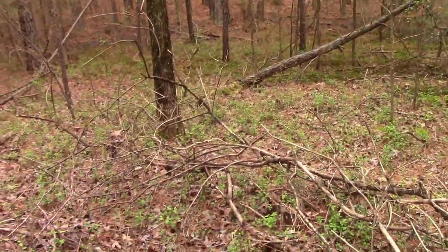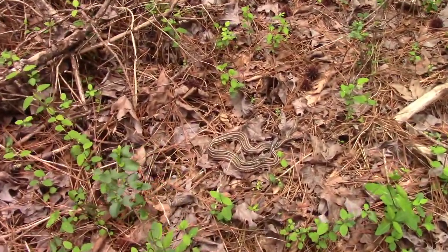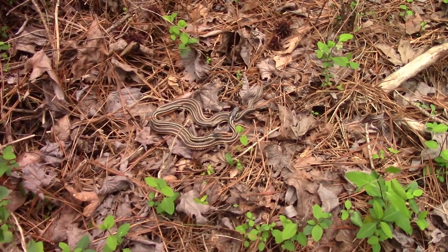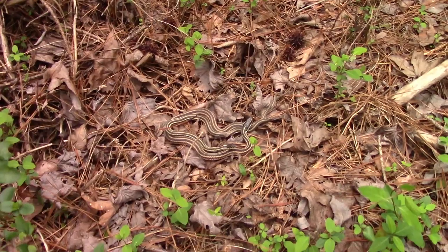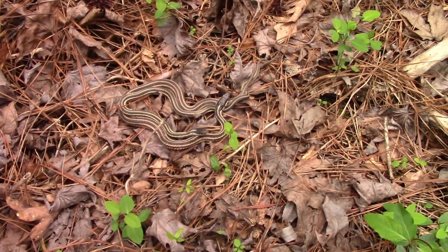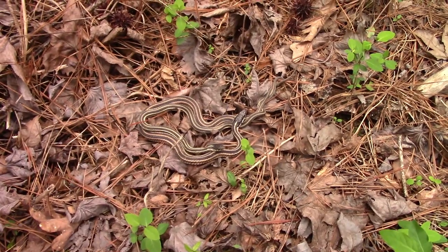He's cute. He's great. There's two of them. They're mating. Oh, lovely. Babies. Yeah, that's pretty awesome, actually. Garter snakes. Hey, guys. That's actually pretty cool. You don't catch that very often. So sweet. Yeah, little male and female. All right, we'll let you be.